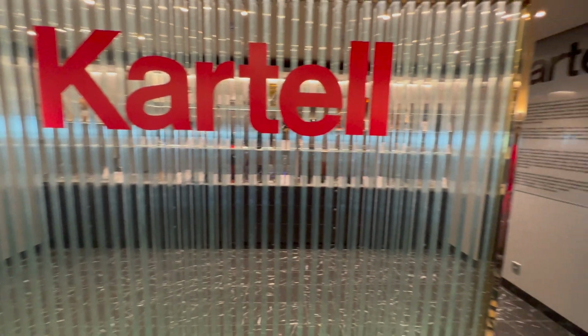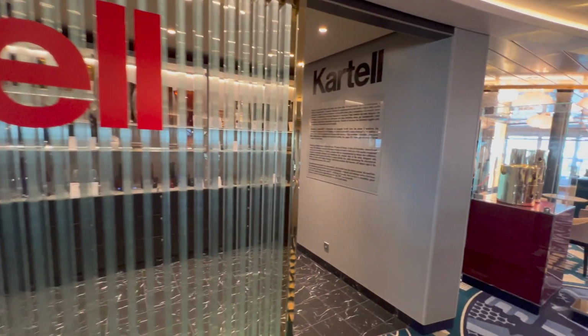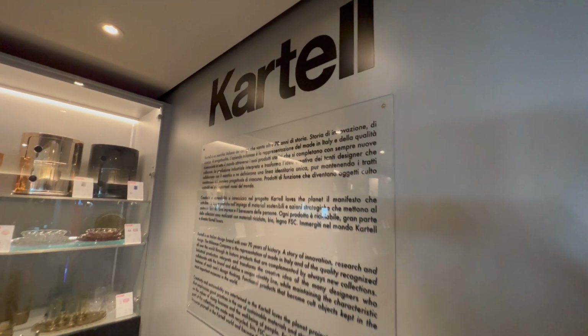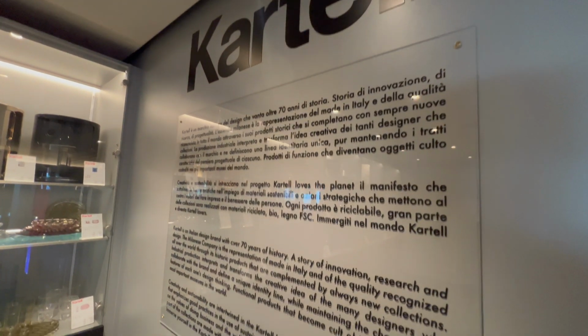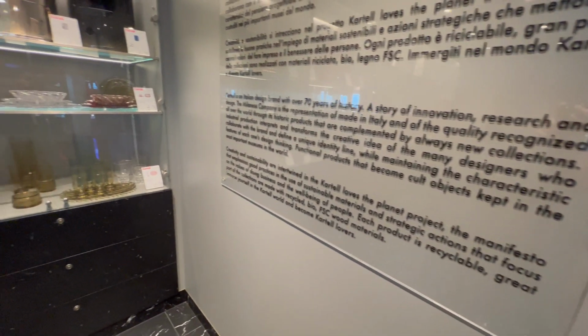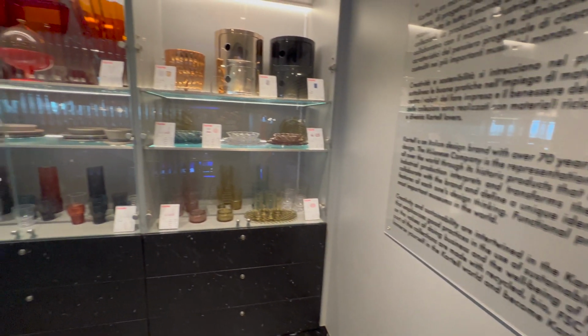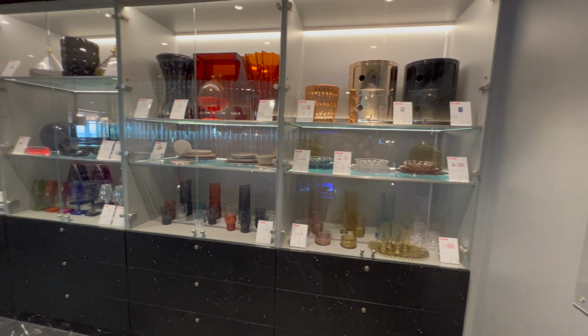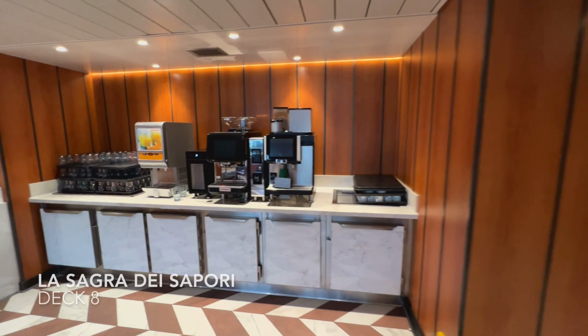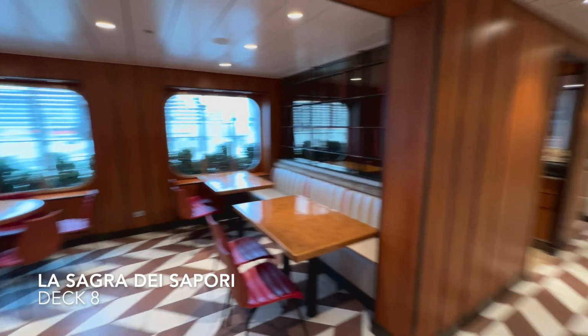Now, the quirky feature I was referring to is this Kartell Museum. So if I take you in here, you can see a little bit of history about Kartell. It'll also tell you about the partnership of Kartell and Costa. And then if you look in these cabinets here, you can actually buy all of this stuff. I've never seen that before on a cruise, but if you want to buy cups, if you want to buy glasses or whatever, you can do that in there.